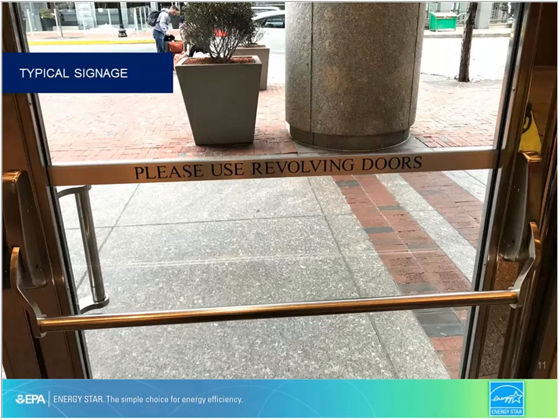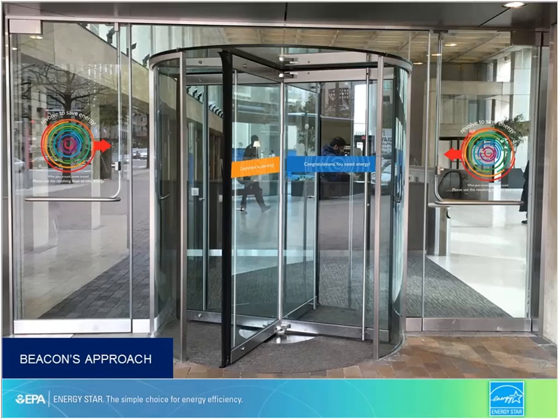Here's what we did to solve the problem. We came up with a very colorful, eye-catching decal system. We put it on the side doors, both going in and coming out, and we also put it on each of the 4 glass panels on the revolver. The side doors were encouraging people to use the revolver, and the glass panels on the revolving door were more like a pat on the back, thank you for using it.